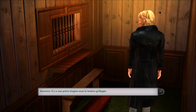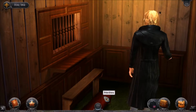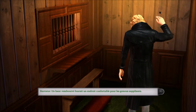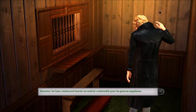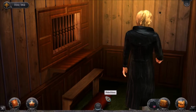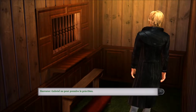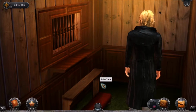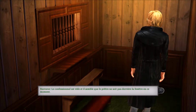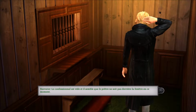There's a small shelf under the meshed window. A padded bench provides a soft place for supplicating knees. Gabriel can't take the kneeler. The confessional is empty, and there doesn't seem to be a priest behind the window right now.